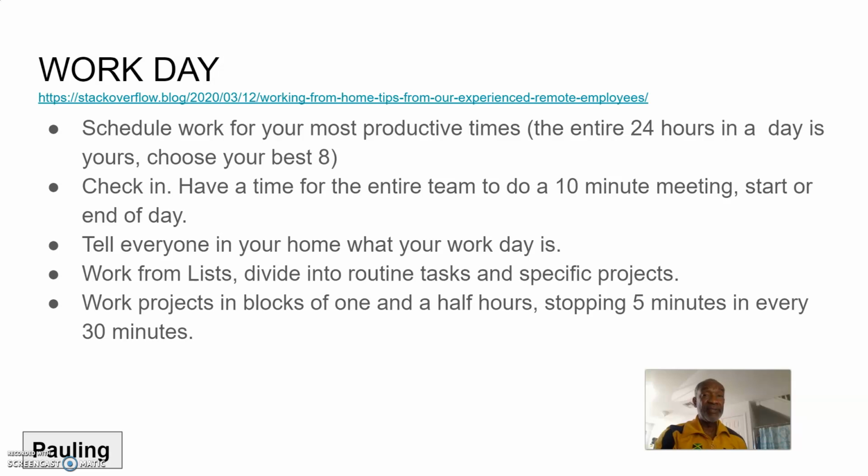Work from lists. Pen and paper, pencil and paper, doesn't matter, or a fancy task app, but have a list. Divide it between routine tasks and special projects that require deeper thinking. There are a million ways out there to do it. Find a way that's suitable to you. But the key thing is that you've got to have a list.